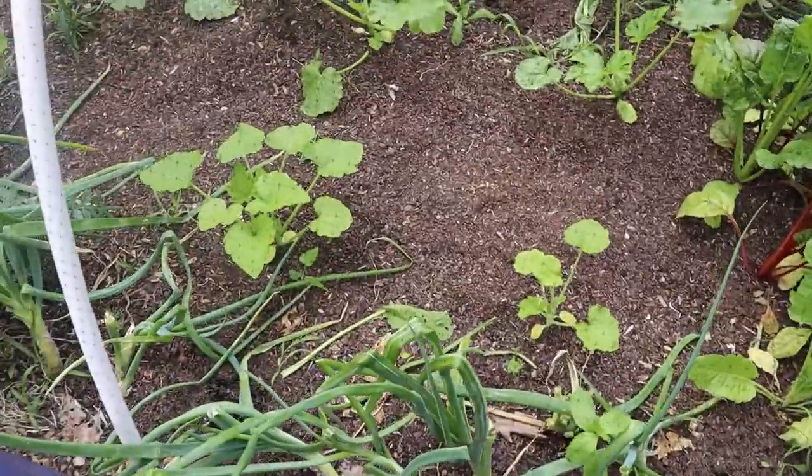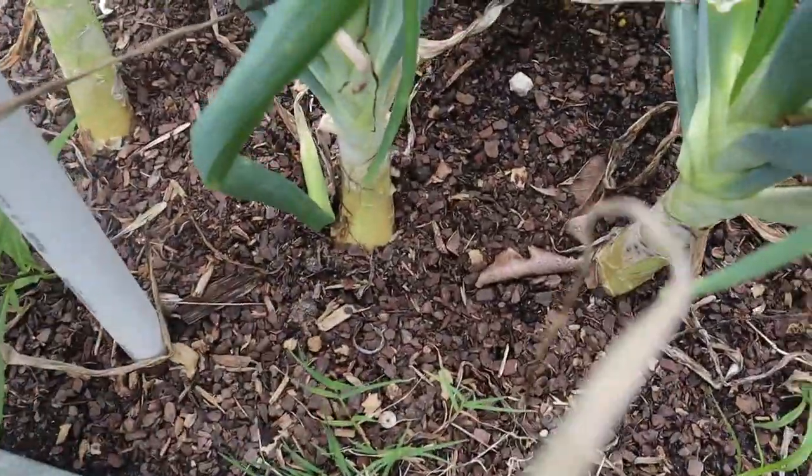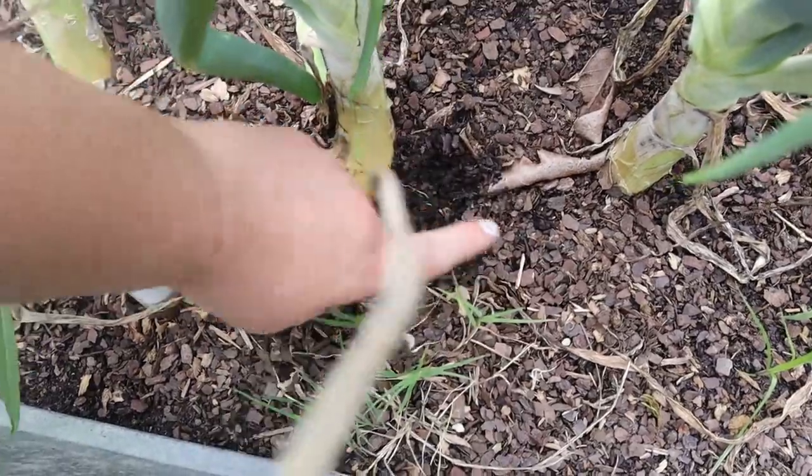The onions are another thing that's kind of, again, like I said, try and be honest with y'all. They're thick down at the bottom, but they're not bulbing. You see that? It starts to curve down right away, right there.